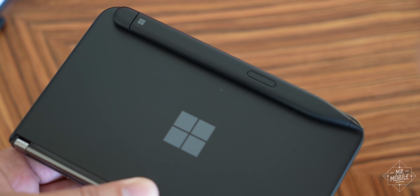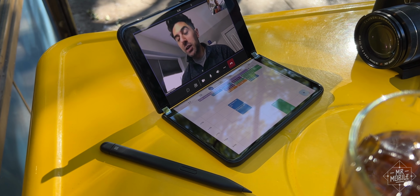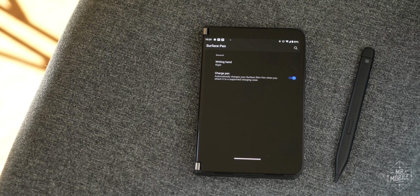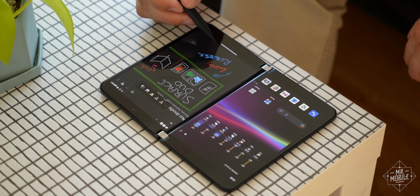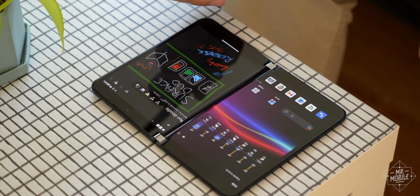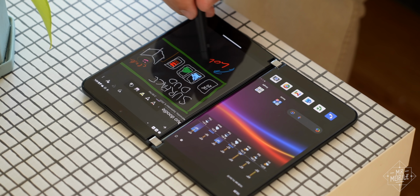I love that the Duo 2 gives its stylus a proper home, but like Rubino, I was bummed at how little there was to actually do with it. No haptic support, no extensive suite of built-in apps or features, and the button is useless. You can draw and you can erase. And Microsoft has promised an Outlook update to let you draw directly within an email, which I was looking forward to testing but wasn't ready by press time.